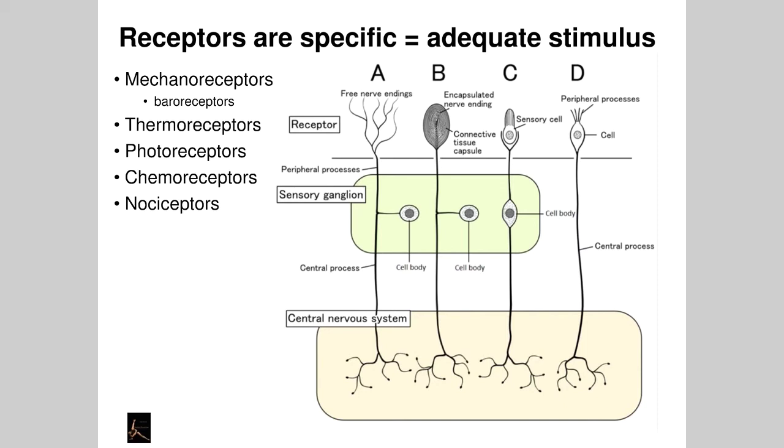We call that the adequate stimulus. So what does that mean? Some of our receptors are mechanoreceptors. They respond to a physical pressure. So your mechanoreceptors in your skin, when somebody pokes you, that's a mechanoreceptor that is being stimulated by that poke.